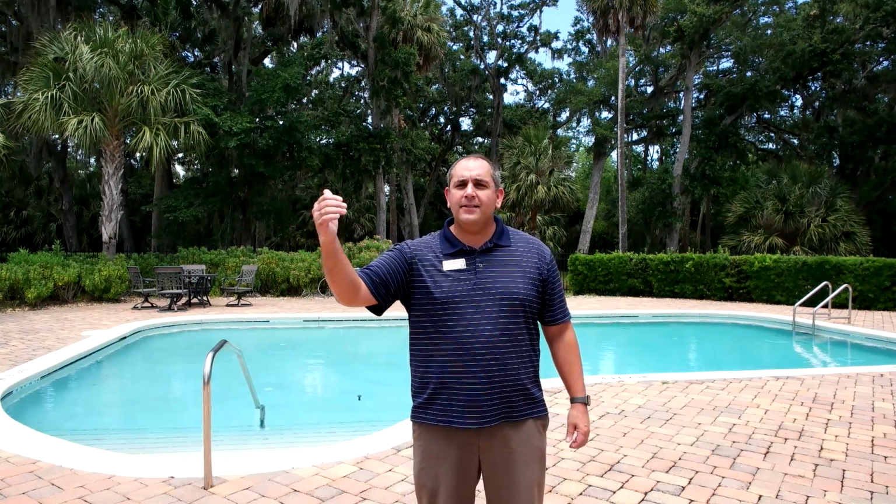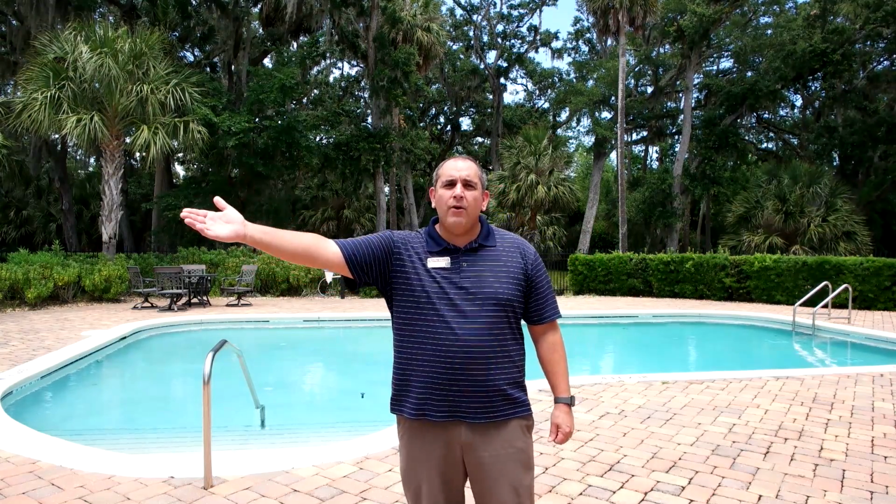As you can see, inside is a beautiful, luxurious condominium, but there's more to this great community. You have a beautiful community pool right behind me, a hot tub over here, there's an outdoor shower, and a spacious community room that you can use for entertaining with a full kitchen. And not to mention, there is a complete workout room in there.